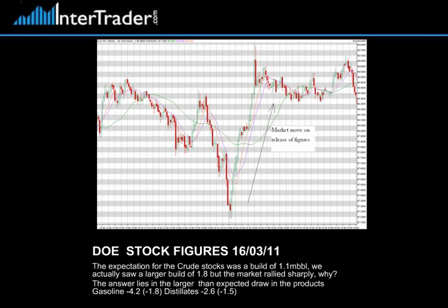Now, looking at the stats expectation for last week, it was interesting because we were expecting a build of 1.1 million for the crude, and we actually got a larger build of 1.8 million barrels per day, and the market went up. So why does that make sense?